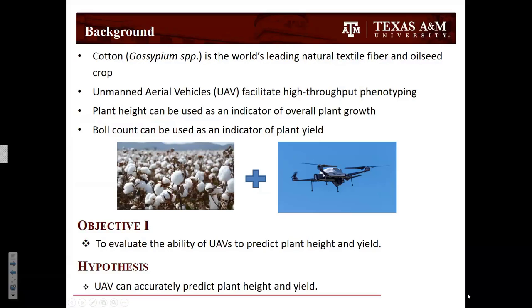UAVs, the unmanned aerial vehicles, play an important role in agricultural research because they facilitate high-throughput phenotyping. Also, recent advances in unmanned aerial vehicles and sensor technologies are making it possible to accurately assess overall plant growth and health status with fine spatial and high temporal resolutions at relatively low cost.